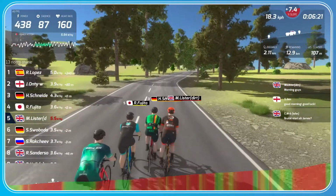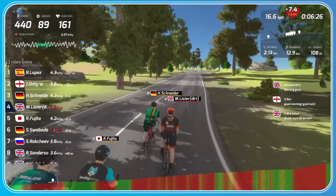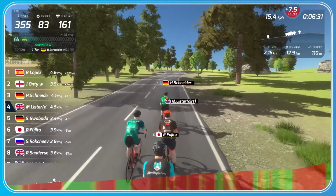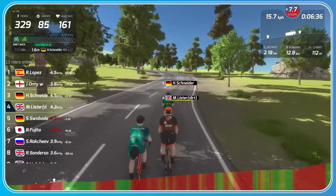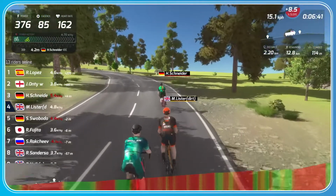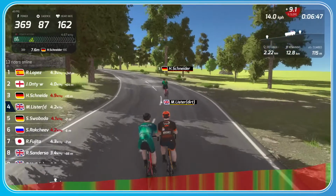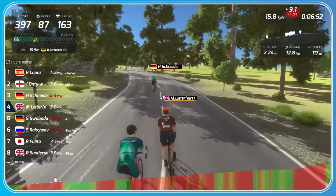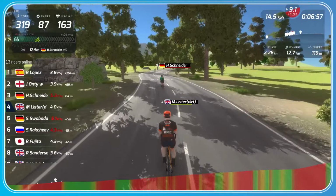If you have seen pictures of the road on Facebook or Google, it is pretty impressive. There is a loop as well, which I've never seen on the Magic Road before. I know they do exist on a couple of routes. I'll be interested to see how that works. Schneider there puts in a bit of an effort. Just pulls off the front a little bit. Looks like they're reeling John T in a little bit as well.